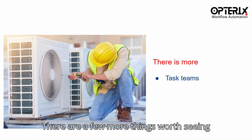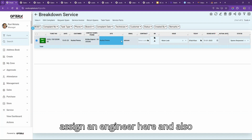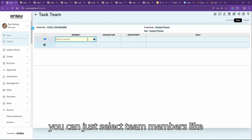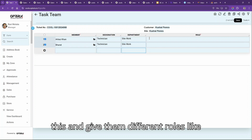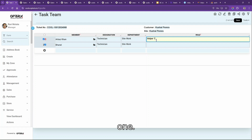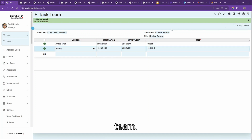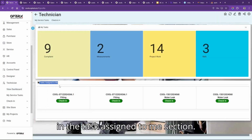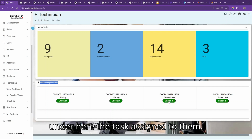There are a few more things worth seeing on Opterix. Let's see the task teams. Some tasks require more than one person. So for such cases, you can assign an engineer here and also assign a team. When you do that, you can just select team members like this, and give them different roles like helper 1, helper 2, or you can have different ways of organizing teams. These team members will find these tasks in their dashboard in the tasks assigned to me section. This my task is for the primary technician who has been assigned the task, and the rest of the team members find under here the task assigned to them.